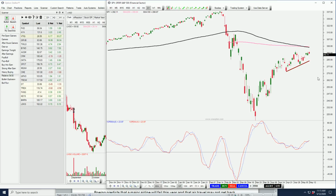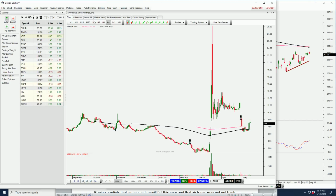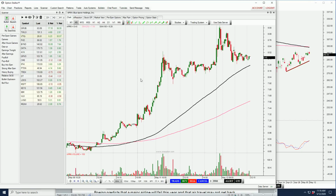So for today, mixed bag. We're above 288 on the SPY. We're going to continue to focus on the long side. We'll take a look at the stocks that I gave you yesterday, see how they're performing. That'd be the first thing that we want to do. And yesterday I only gave you 2 stocks, I believe, on the long side. APRN was one of them. I think that was the lead stock that I showed you. So let's see how that performed overnight.